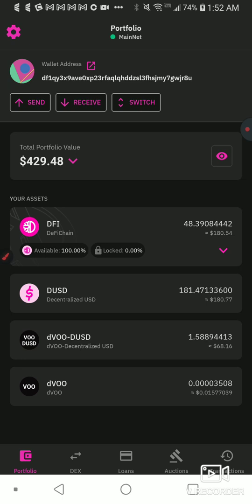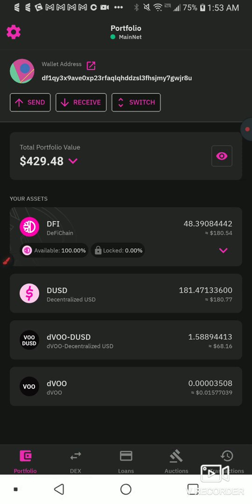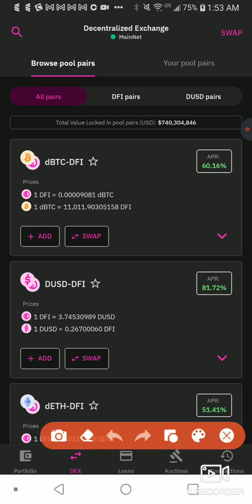So I have DFI and DUSD already. So we'll do like $30 in each, so $60. So I'll go to the DEX in the bottom menu, and I'll find the pair that I want to provide liquidity to. So this is going to pay 81% APR right now. These rates do go up and down all the time as people join and leave the pools and whatnot.